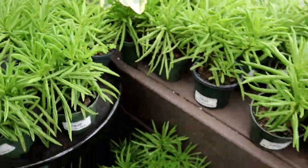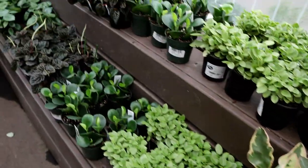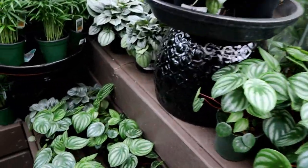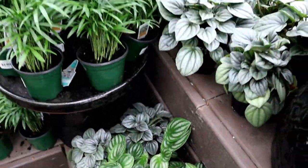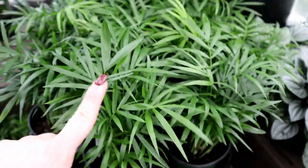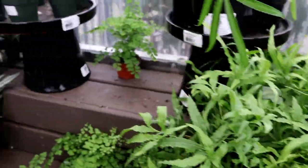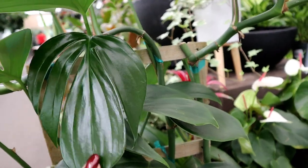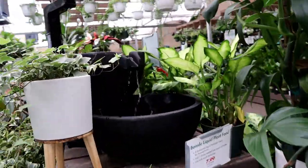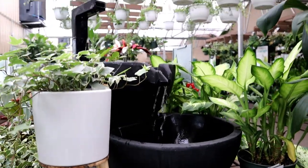Green bean. These are really pretty. Lots of good little starter plants. Some watermelon peperomia. Again, I killed this. I used to want this plant so bad. These are cute. I think these would be good for my lizard cage, but $8.99. If I'm going to spend $8.99, I'm going to get that other anthurium. That cell anthurium. Some little baby ferns. These are just gorgeous. I want one. Also, I'm wanting to do some water feature. I need this in my life.